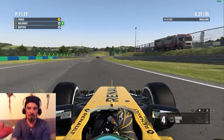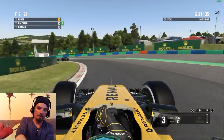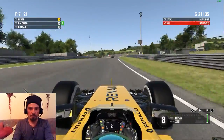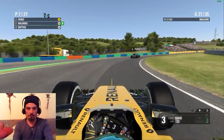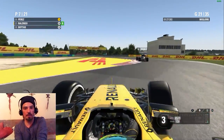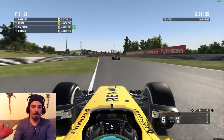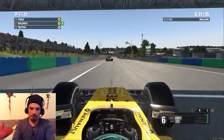Shifting up early at the exit, and again wheel spin, and throughout here. Approaching, guys. Chicane. Staying high. And through here with a nice run. Down to the 5th and down the hill.